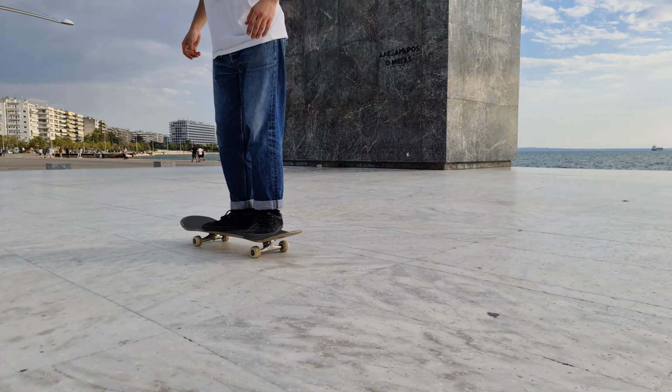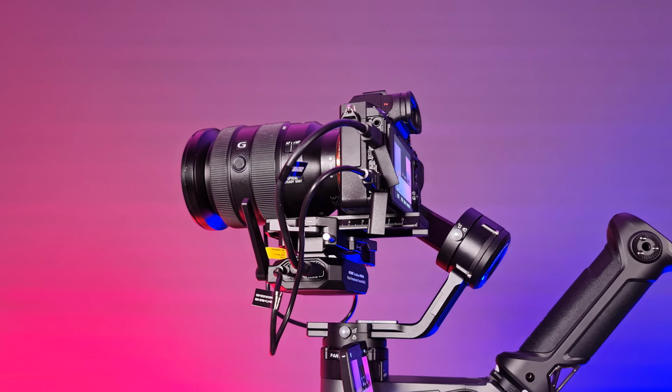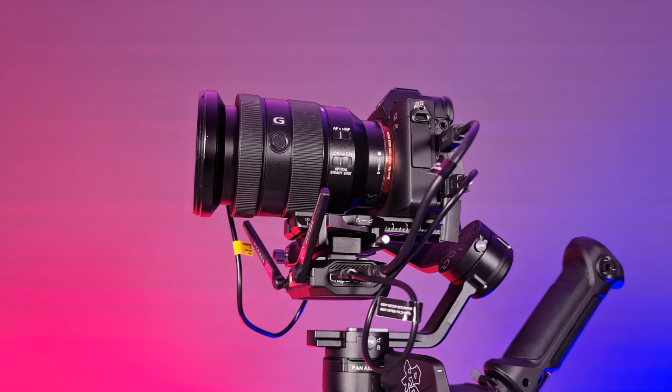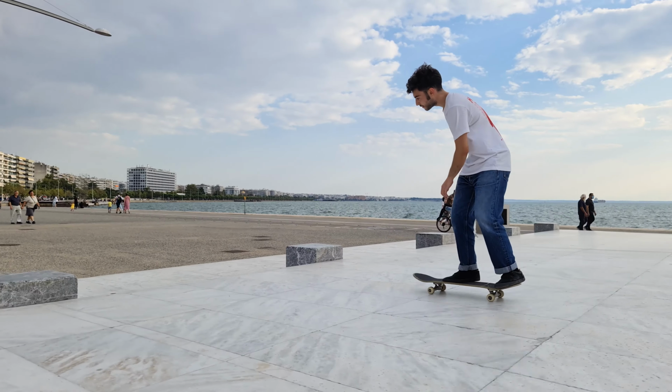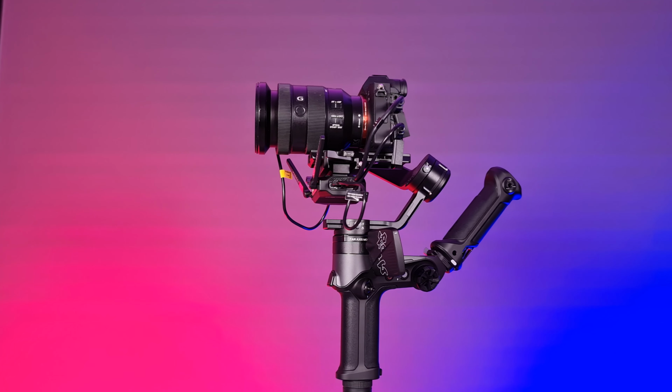Here, the clear winner is also the Weebill 2, because you can control Smart Follow 2 tracking from the flip-out screen and with the flexibility of tracking whether you work alone or in a team. Overall, the Weebill 2 and the DJI RSC 2 are very good gimbals, but in comparison of those two gimbals, I prefer the Weebill 2.